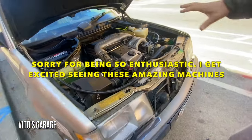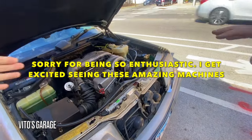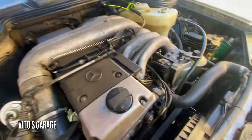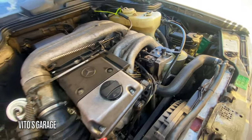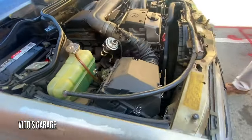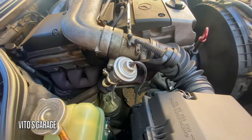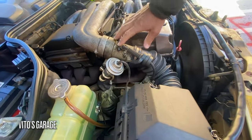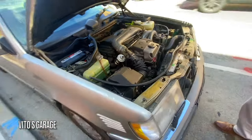It's very simple. I love it. A lot of space to work on the engine and everything. Wow. I love this thing. Yeah, that's nice. There's a lot of space here. That's awesome. I love this thing.